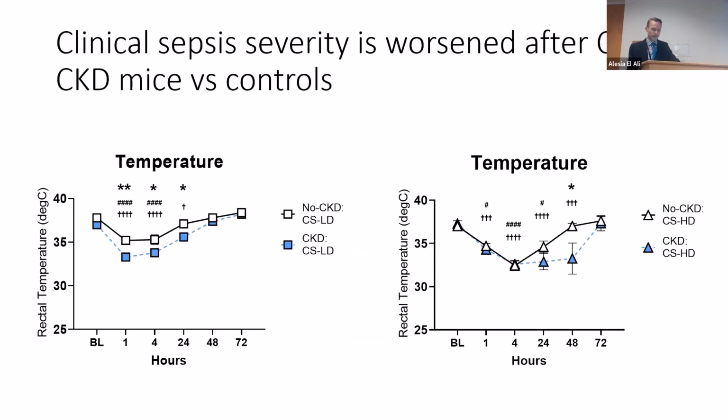In terms of looking at the sepsis severity, I mentioned we have different ways of looking at this. This is the objective way. We check rectal temperatures on them, and even within 1 hour, and this happens in control mice, you get acute hypothermia, and then you get some recovery of the temperatures.